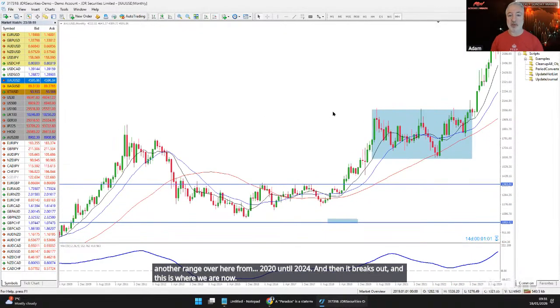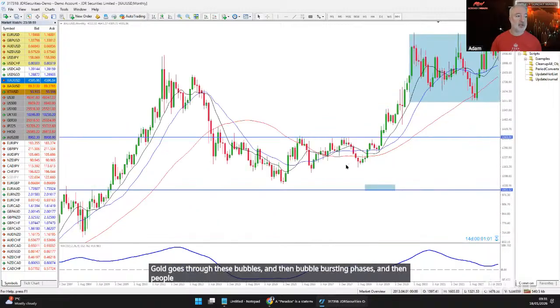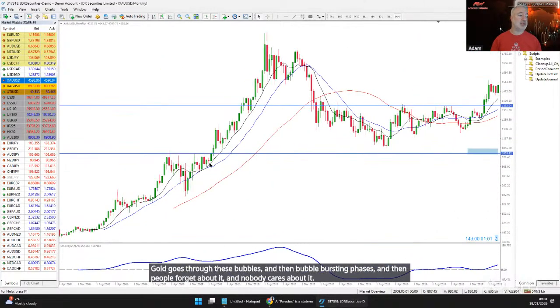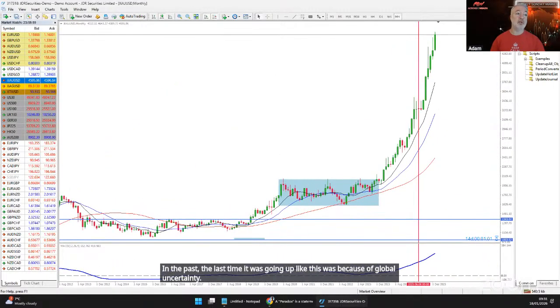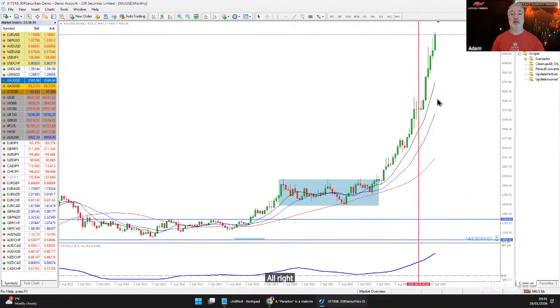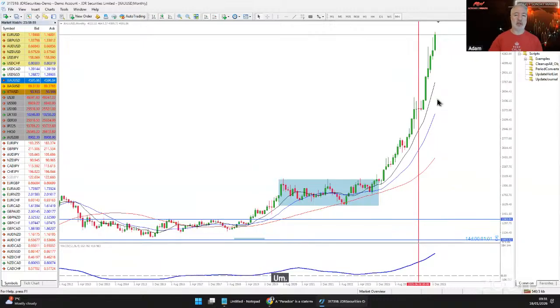So a couple of things I want you to take away from that. Gold goes through these bubbles and then bubble-bursting phases, and then people forget about it and nobody cares about it. In the past, the last time it was going up like this was because of global uncertainty. We have the most global uncertainty that we've had since World War II. It's pretty clear that America is increasing its aggression now, a kind of death rattle, where on some levels it's dying and losing power.